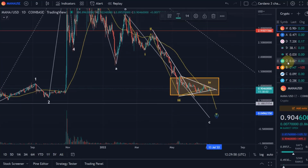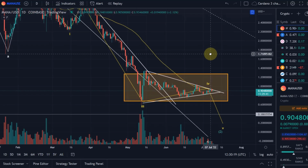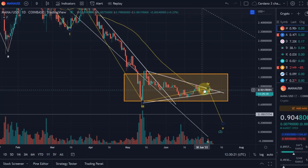There are therefore two possibilities, and this is as long as we are not breaking above any substantial resistance levels here with volume. We still have to have in mind that this can do at any point another lower low. For now, the signs are not too bad, and to be honest, Mana makes a better impression than many other coins. So what you see here, first of all, is the bearish count.